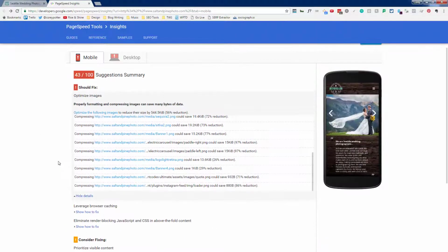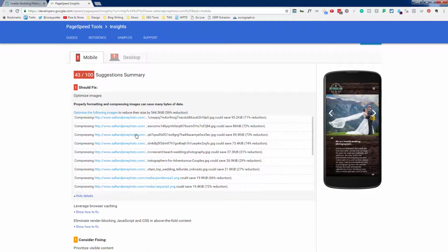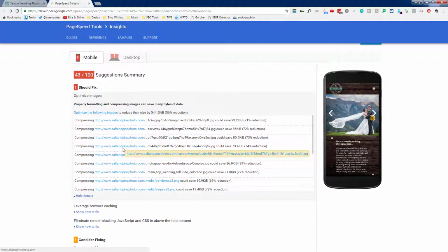Be careful if you do that, because you need to make sure that your images keep the same URLs if they're currently ranking in Google image search. Otherwise, Google will de-index and have to re-index. It's not usually a big problem, but it can take a while, and sometimes it can knock you out of the rankings for image search if that's something that you're concerned about.